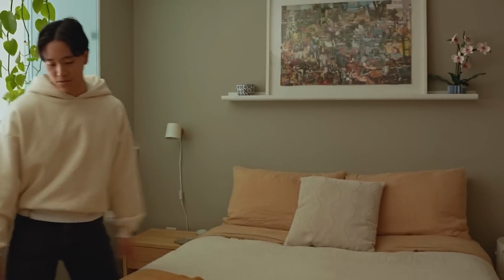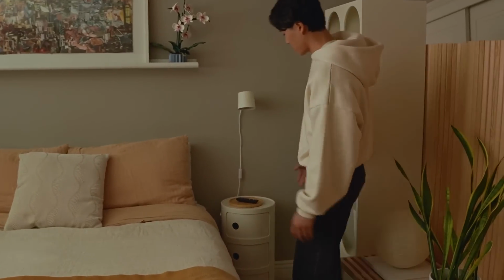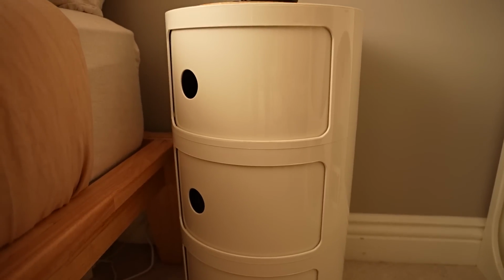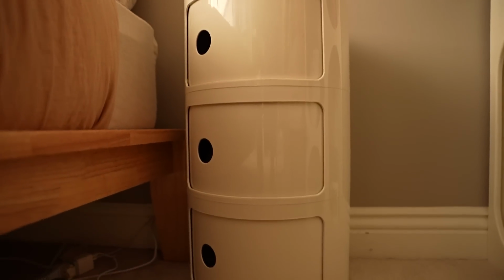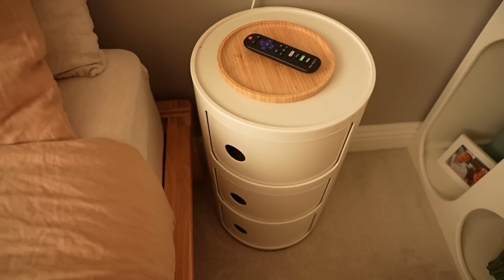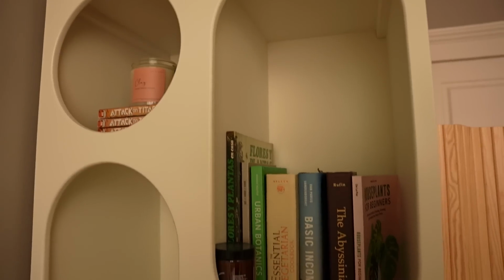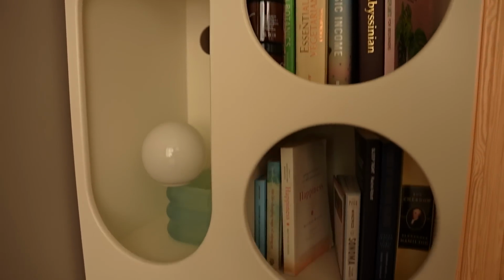On the other side over here, I have this Componibili storage unit from Kartell. And so this is actually much more functional than it looks. It has a lot of storage inside those three things, and I think it really makes for a very great bedside table. On this side, I have this bookshelf wall divider situation going on.